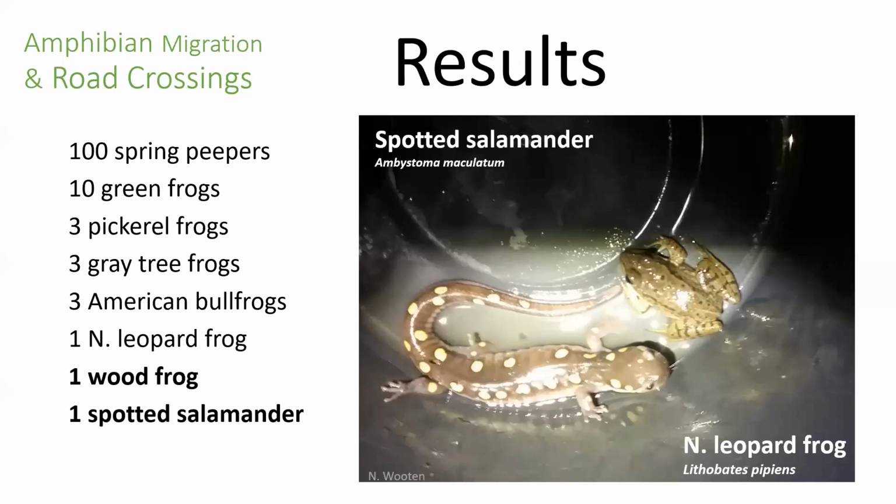So here's our results. As you can see, we had 100 spring peepers and quite a few other species. And I put in bold at the bottom 1 wood frog and 1 spotted salamander. And you can see the spotted salamander in the bucket there. Those 2 are obligate vernal pool species. So we knew that there must be a vernal pool nearby because these species only breed in vernal pools.